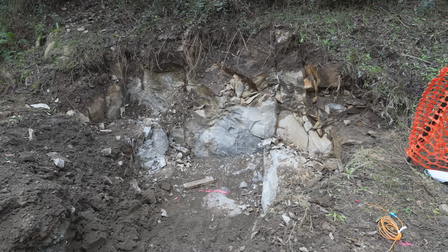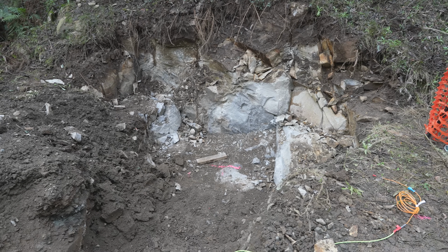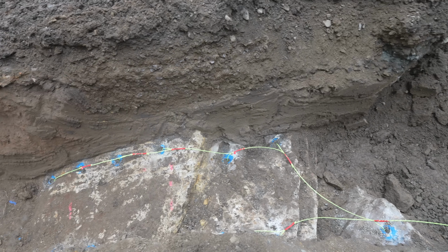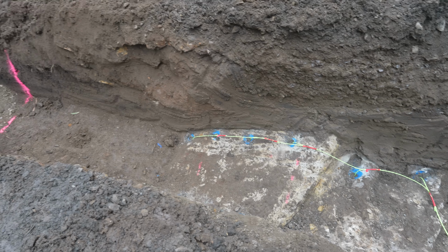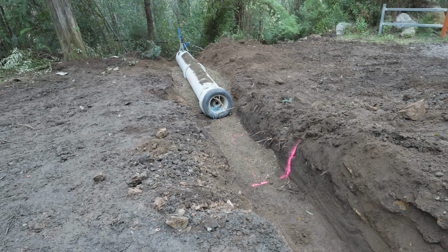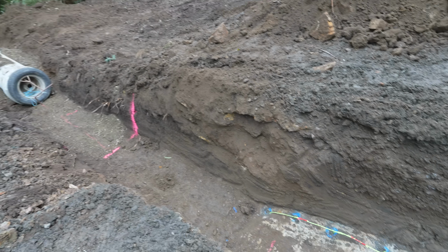Hey, guess what? A couple of days have gone past and I'm back. Because when they went to dig across the road, they found some more rock. Who would have guessed? And they were even very brave laying some pipes up to there. I don't think I would have done that. But we'll see how we go.